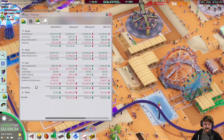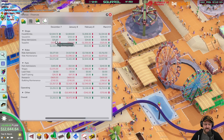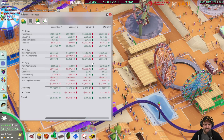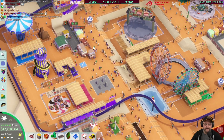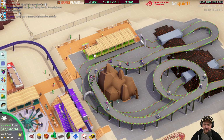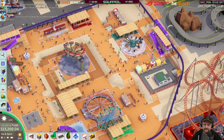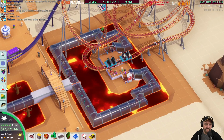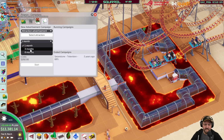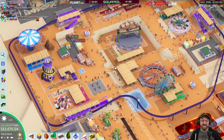I'm just looking at our profit. It's gone right down. What's going on? It's gone from 3 grand to 2 grand to 1,100. Food and drink sales are good. Ride admissions have dropped massively. Park admissions have dropped. Yeah, number of people coming has dropped, basically. Maybe we should hit them with an advertising campaign. Oh my god, the queue here. Three-month radio campaign. Run some Twitch ads. That's what I'm doing. Unskippable ones, Tom.